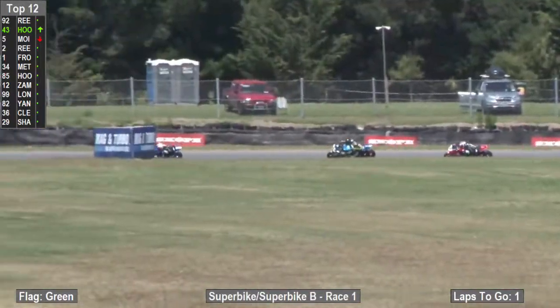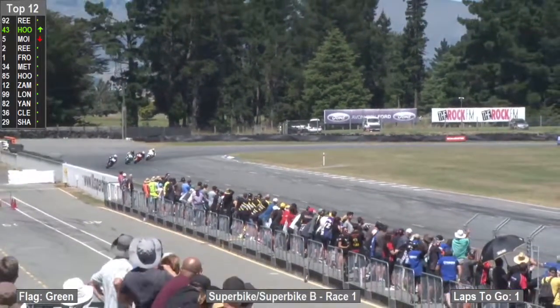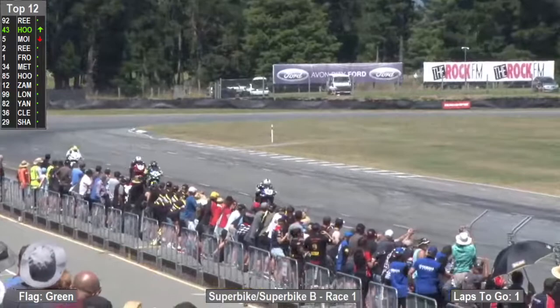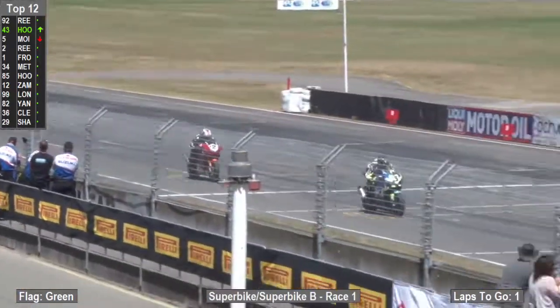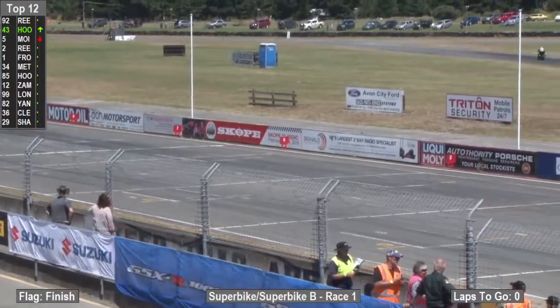Here we go. The hands are in the air already. Look at that going there for Damon. That is fantastic. He's got the number 1, and the run coming through here for the next 4. Now Hoogie's done enough. He's going to get 2nd place. Scotty Moyer and Mitch Rees are in behind him, with Sloane Frost in 5th place.